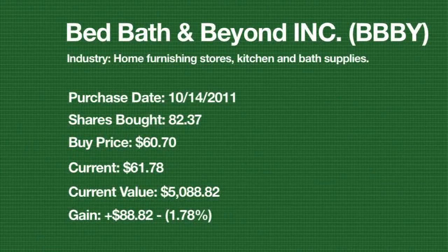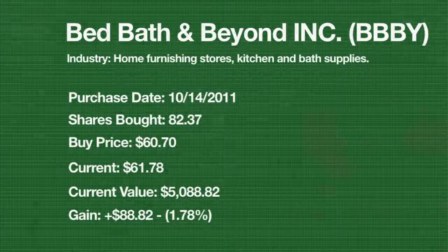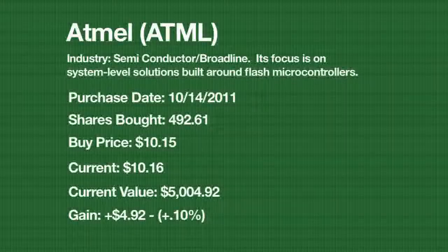Bed Bath & Beyond has pulled back a little bit. It is a little above break even. We're at about a 2% gain. Atmel, the semiconductor one, is also right about break even. It got clobbered last week in the whole big sell-off, and it's come back to just about break even. That's another one along the lines of SID, the Brazilian steel company. It's going to just be very volatile.